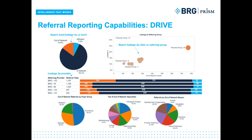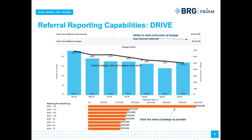And lastly, really then trending. You want to trend your progress and report out on it. That's what people get excited about, right? So understanding the dollars that are connected to this and the ability to show your total value of leakage, which David will talk a little further about in a second, and really tracking the value of leakage by provider and watching that trend line, that black line of leakage, come down month after month and keep more patients in network. So this is just some insights into the type of reporting that you can pull together from your EMR data once this is in place.